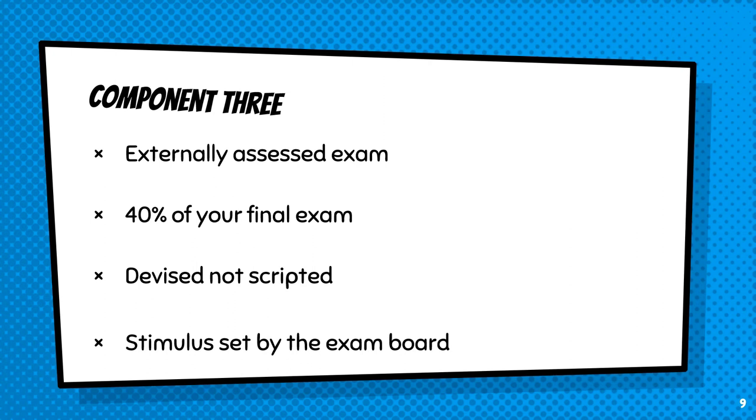Component Three is the final part of your exam, worth 40%. It is not assessed by me and the task is unknown and set by the exam board. We will not know until the exam time what is going to be in that exam paper.